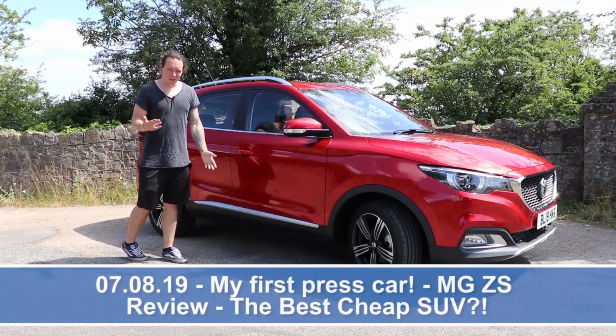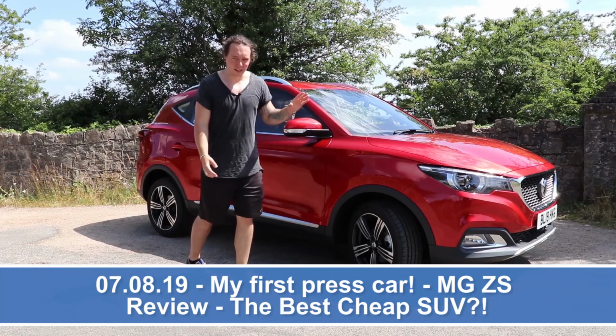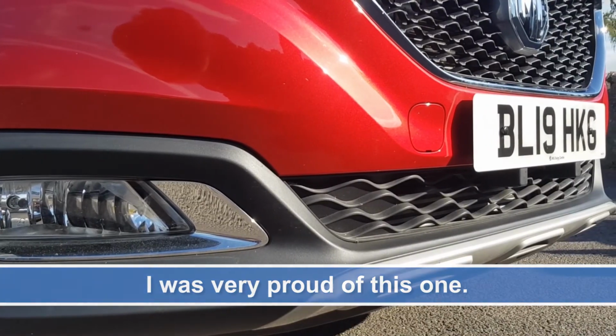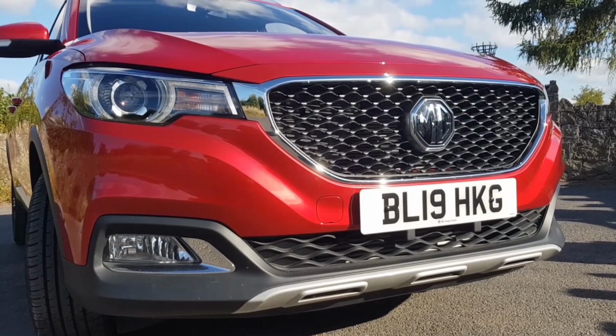Now, I know I'm not a target audience and I am wearing shorts, but I happen to think this is a very well styled and purposeful looking little SUV. Especially around the front, you've got some nice aggression going on thanks to the front splitter. You've also got some nice daytime running lights in the clusters. You've got a big MG badge and a big old distinctive grille.